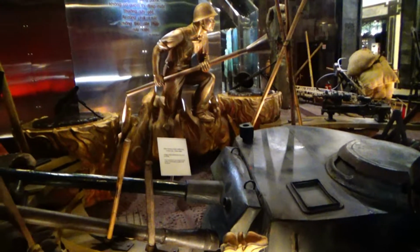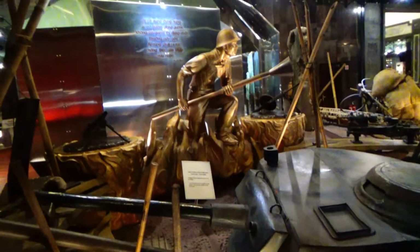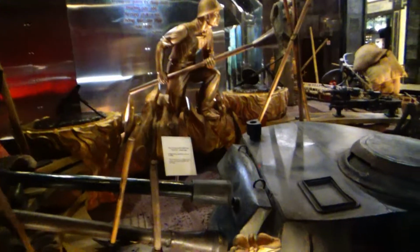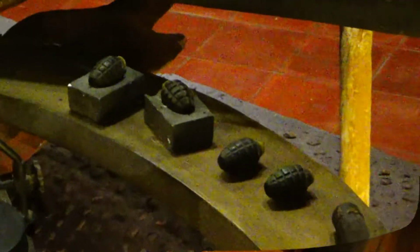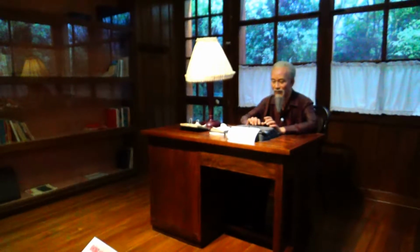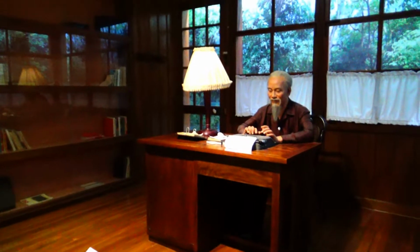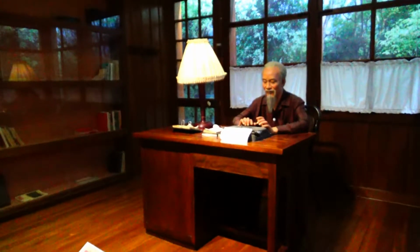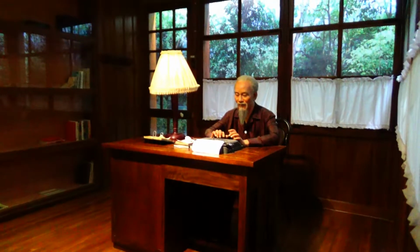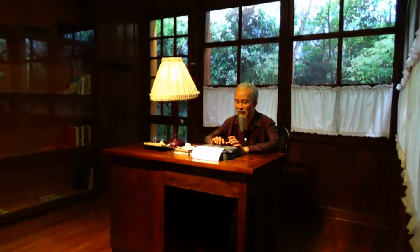So this here is a sort of place where they put weapons and talk to you about what sort of weapons they are. Like for instance, these guns and these grenades. So remember just now at the Stilt House, there was this table with a lamp that's overlooking the lake. So here is a sort of diorama of Ho Chi Minh and his typewriter typing out things in that Stilt House.